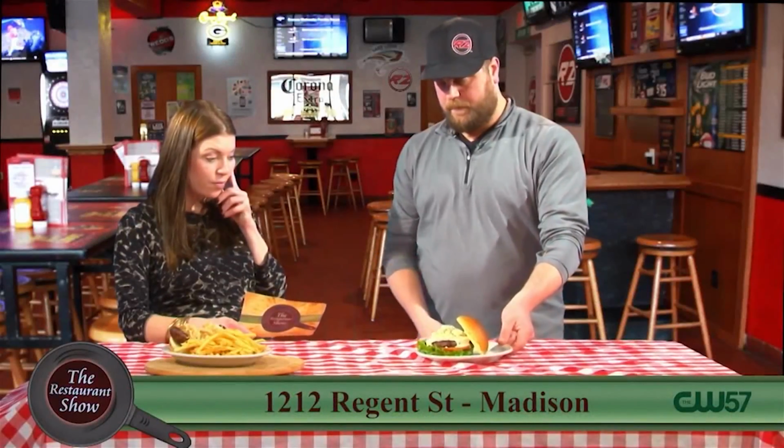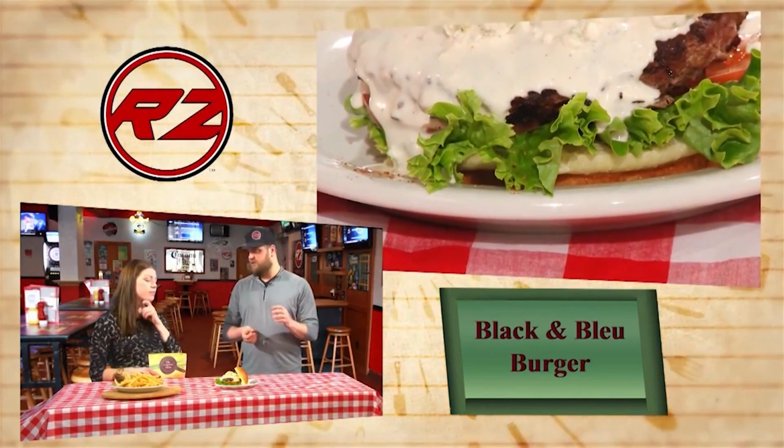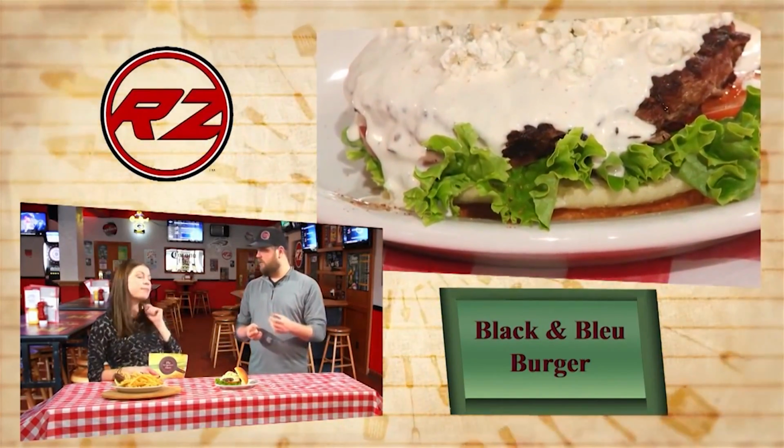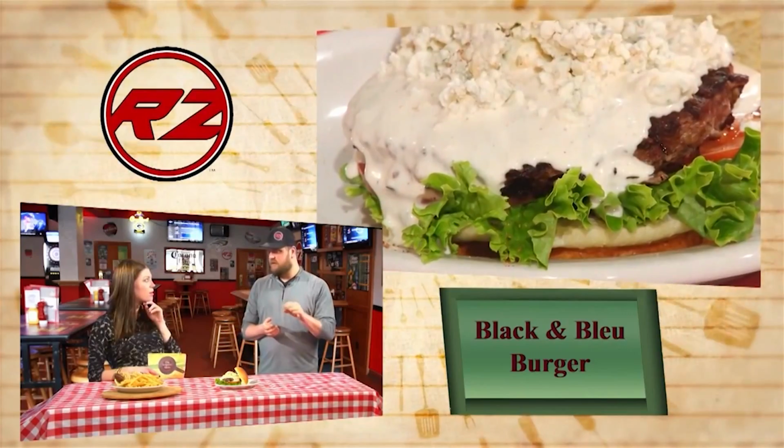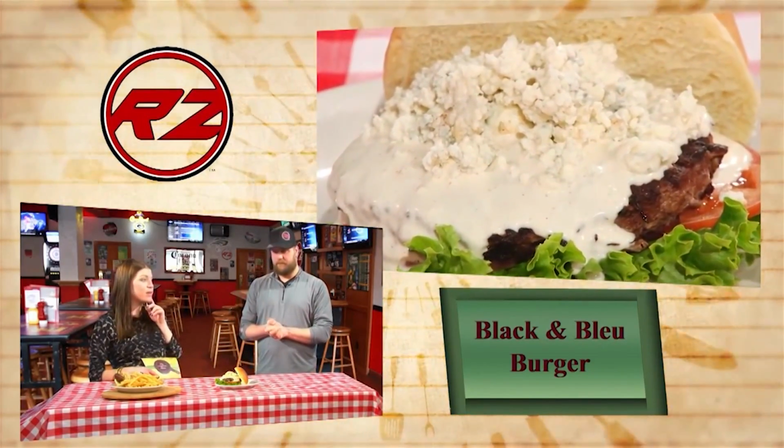So what would be the best side for the black and blue burger? What do you think? I don't know. Maybe the sweet potato fries, they're kind of sweet. I like, as I said before, the pub chips, because there's a lot of strong flavors on here. With that jerk seasoning, you still get the flavor of that going through, rather than it being deadened with the strong pronounced flavors of this burger. True. And you get the crunch, and it's a little different. All right, I'm with you. Pub fry or pub chips.